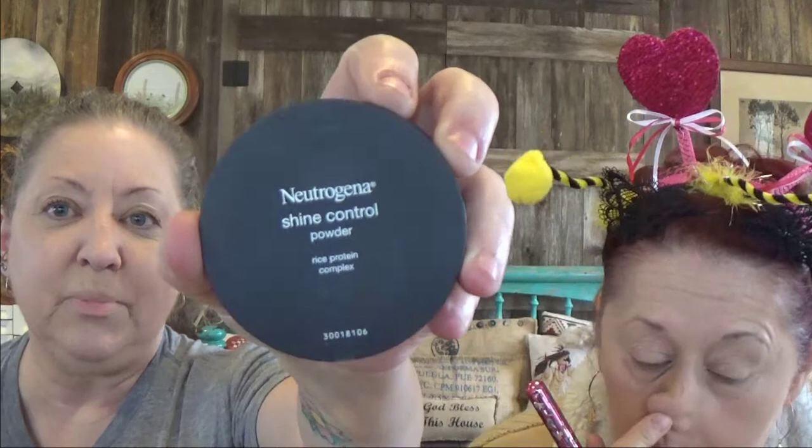This is Neutrogena Shine Control. I found it in my powder container. That's so ridiculous that it took me to find it in there. But I did, and I like it, so I'm going to use it today. Well, okay. I think I put too much powder on there. Uh-oh. Did you eat it? Almost.